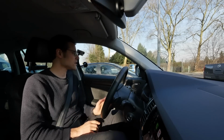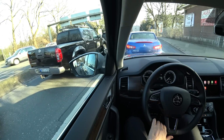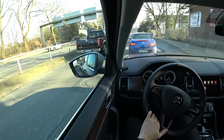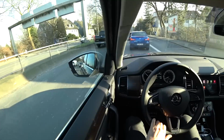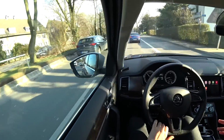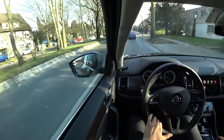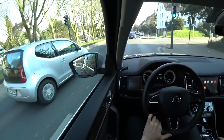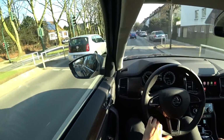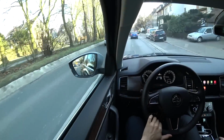However, I also have the side assist there, the blind spot monitor. That is really helpful. Again, go for that. It's one of my first options I would check. So as soon as I'm driving, I think it's about over 30 kilometers an hour, there it is. Then you have this symbol in the side mirror saying someone's coming from behind. So pretty helpful system.